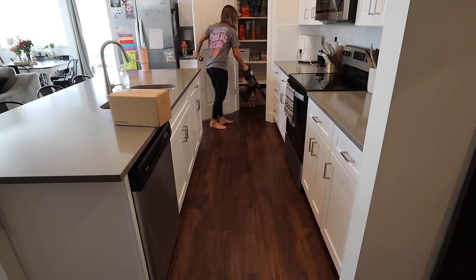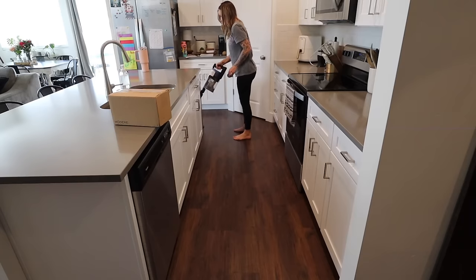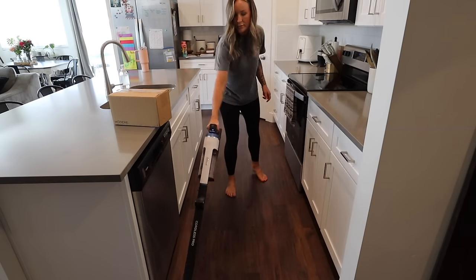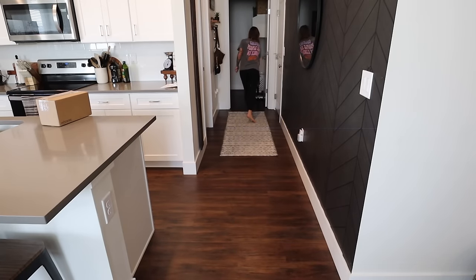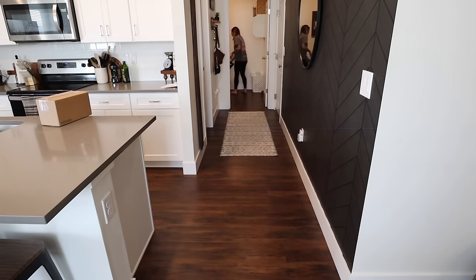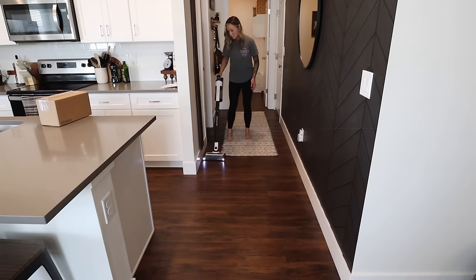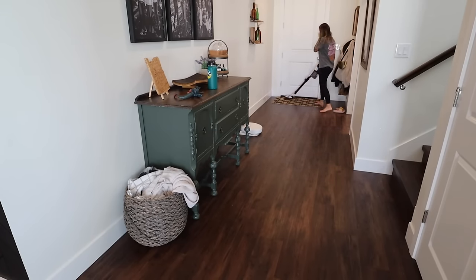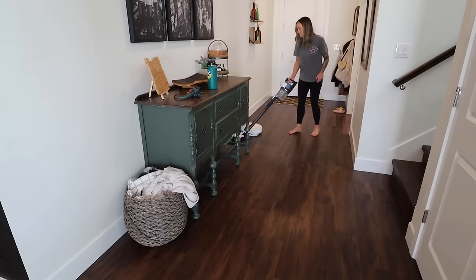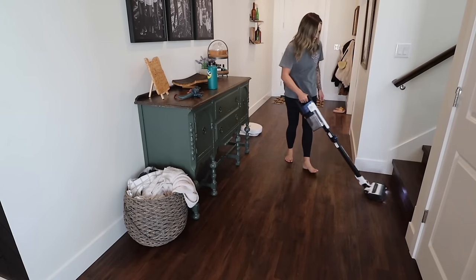And moving into the kitchen, I'm getting the pantry vacuumed, the kitchen floor, and then we'll move into the hallway and the laundry room as well. Then moving into the entryway, I'm vacuuming here. I also popped into the office, but I didn't want to move the tripod again, so I just vacuumed in there super quick and then came back out. I'm getting under the buffet and this whole entryway and hallway.